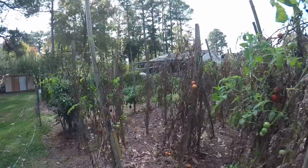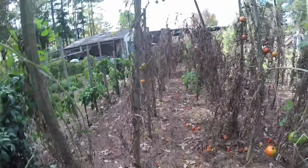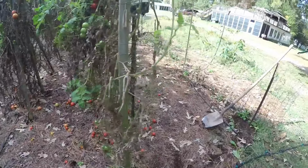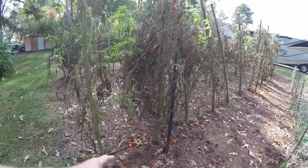We're going to leave some of these tomato plants up here, but most of them that are like that just need to come out. You can see all the tomatoes on the ground. Now it's best to get up most of those that you can. Now the cherries, a lot of them have rotted away and you couldn't even find them. But I'm trying to get this fence out of the way, and then I'm going to take a leaf rake and pull all these tomatoes over.